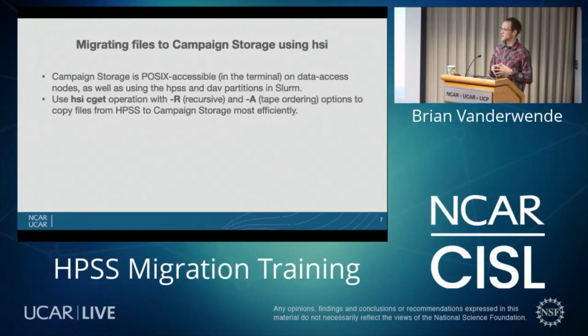Because if you don't organize by directory, then you have to manually order the files that you're getting by tape, which is a kind of laborious process. So leverage that -A option. It really is helpful.